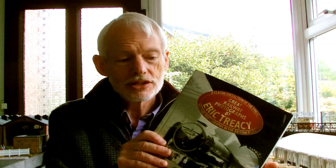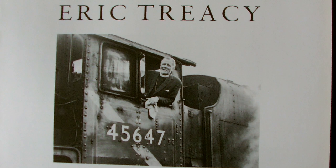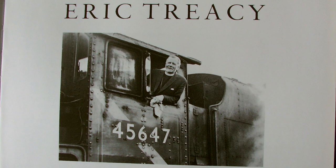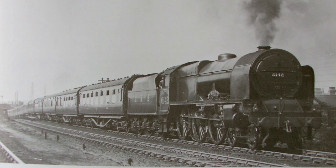Again with my old railway books. This time I've got great photographs by Eric Treacy. Eric Treacy was a Church of England minister whose hobby was taking photographs of trains. And he took thousands and thousands of photographs. Most of the photographs in this book are in black and white, but they're still very inspiring.